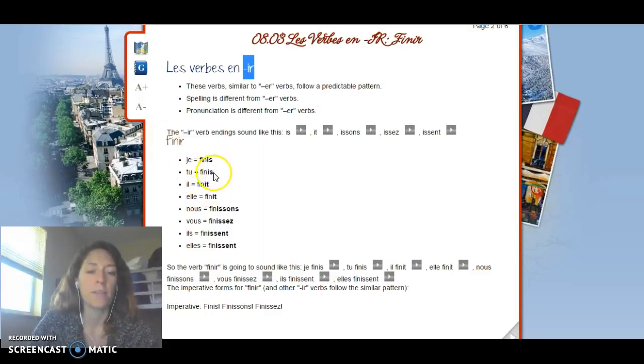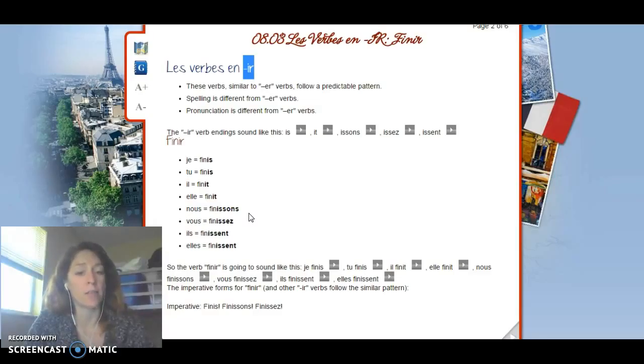So we have IS, IS, IT for il and elle, ISSONS. It's that whole thing. It's not just ONS. It's ISSONS, ISSEZ, and then ISSENT. So those are the different endings that you want to make sure you write down. Remember, it matches with the person. So to say I do something, that's an IR verb, it's an IS. You, IS. He or she, IT. We, ISSONS. You all, ISSEZ. They, ISSENT. So those are the different endings.